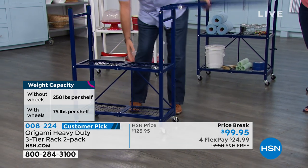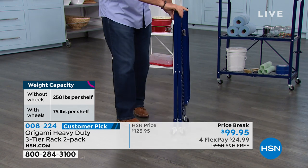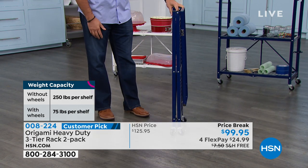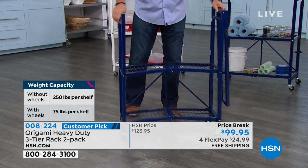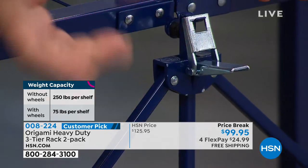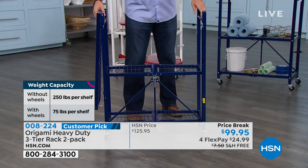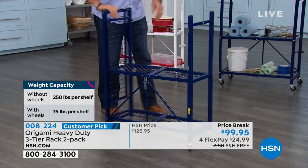When you get this at home, we all know Origami comes flat pack because it's named after the Japanese art of paper folding. So at any time you can fold your rack up. To set it up, you just grab the sides and it falls open like this. Here's that world famous Origami toggle. This is patented, by the way, this little toggle right here. I push that down like that and the whole thing is now rigid, okay? Then we just flip the top over.